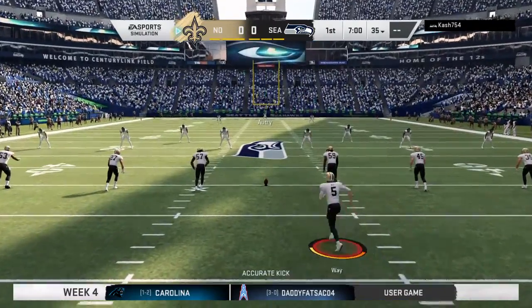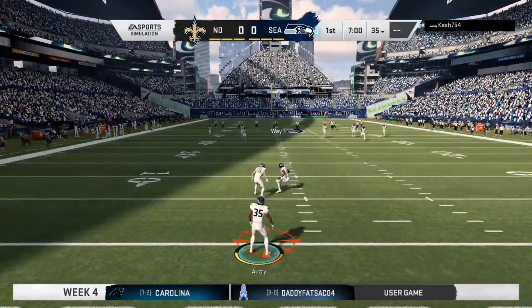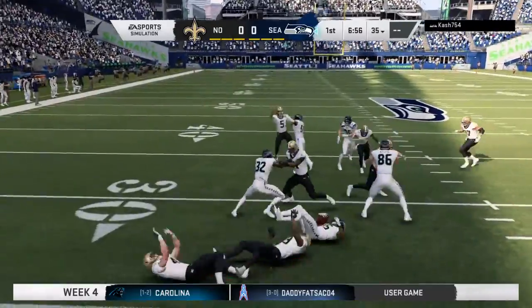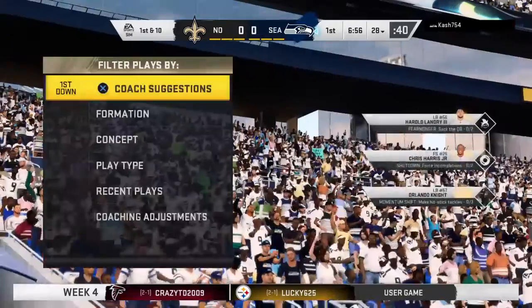This crowd is ready as their guys get set to match up between the New Orleans Saints and the Seattle Seahawks. This is fielded at the goal line. And he'll take it past the 25 and up to the 28-yard line.